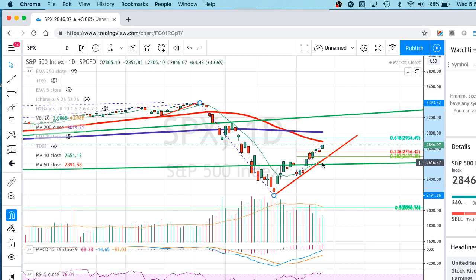So I'm not predicting what we're going to do. I'm watching price, and I'm watching for these levels to hold. If these levels hold, we'll get long again. But it looks like we're going to get some nice profits on the short side.